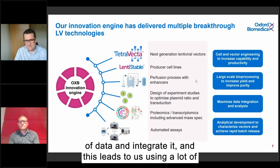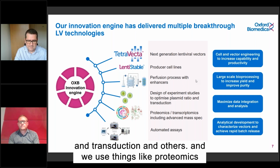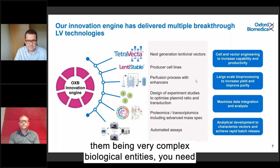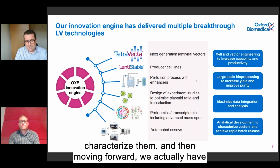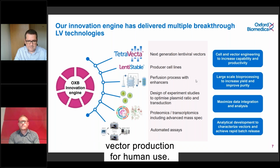And this leads to us using a lot of design of experiments to optimize plasmid ratios and transduction and other parameters. And we use things like proteomics and transcriptomics to characterize our viral vectors, them being very complex biological entities. You need some quite advanced techniques to understand them and characterize them. And then moving forward, we actually have automated a lot of our assays going into QC release, which gives you the precision and consistency that's required for vector production for human use.